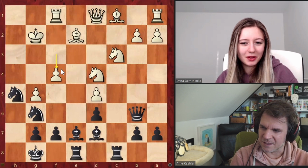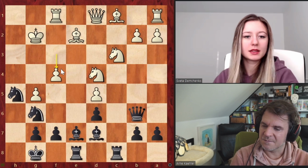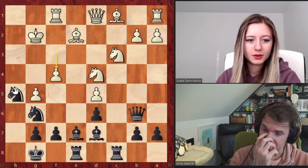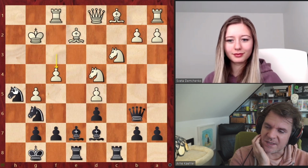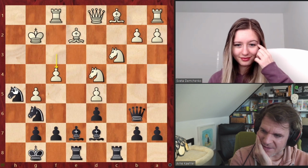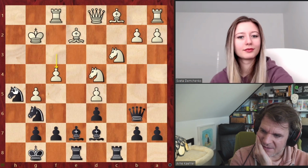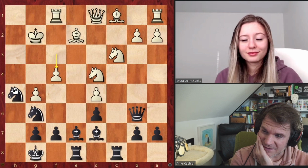What else do we have? So many options. We could... Also keep in mind that white has just attacked h5, yeah, exactly. Give me a couple more seconds, please. I want to try to solve this. What about a check? Takes, and nothing happens.